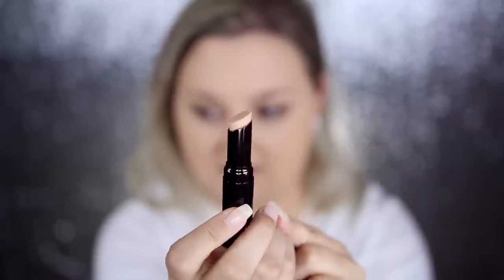I also bring this down my neck because it's not my exact color, but my chest is way more tan than my neck, you can see. So I do bring this all the way down my neck. And then this is a new product from Hourglass I haven't tried yet. This is the Hidden Corrective Concealer. It's a stick concealer. I've never tried one of these before, so I am really interested to see how this is going to work.